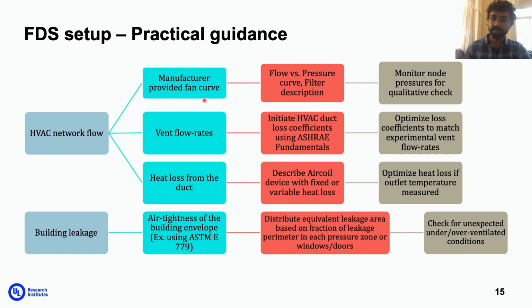The manufacturer-provided fan curve is a flow versus pressure curve, which is usually provided by each manufacturer and can be used to simulate the volumetric flow through the fan in this HVAC network. The second is the vent flow rate, which was especially important to optimize the loss coefficients in order to characterize the HVAC duct network.